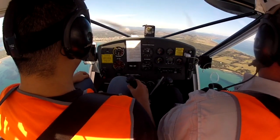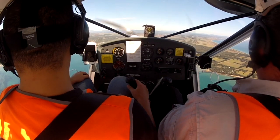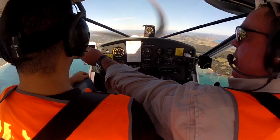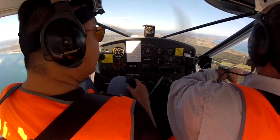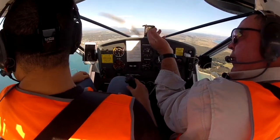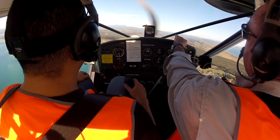Traffic 7, Victor Mike Oscar turns finals, touch and go. 3-2, traffic 7. I'll get you to do a left hand turn to go to the beach here. Okay, so have a good look around for traffic first. Traffic, right side clear. Front, clear. Left, clear. Right, look in front now, mate. Yeah, front. Roll. Roll. Right.